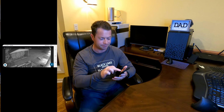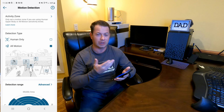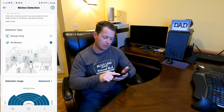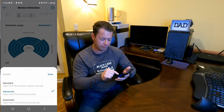But I don't use these. I let it detect all the motion. So let me delete these out so they're not in my way anymore, and go back. So here, detection type, human only or all motion. I like catching wildlife and other things, so I put it on all motion there, but you can certainly change it. And then for detection range, this was standard before, and I changed it to advanced. I haven't tried the automatic.